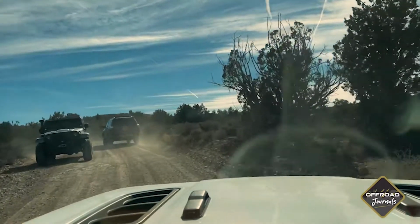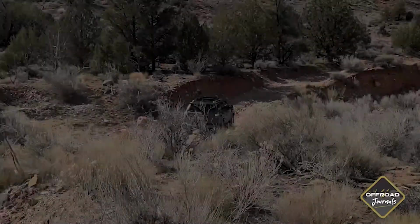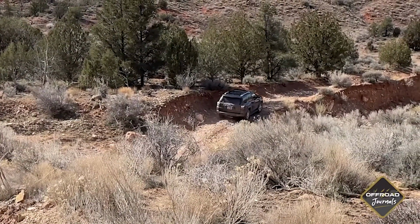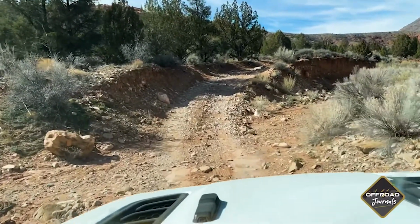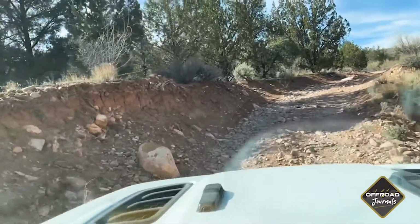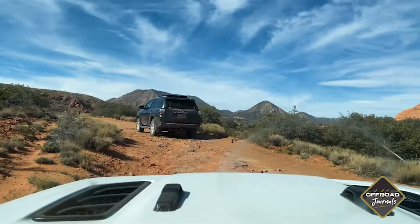Today we're going to be reviewing a trail called the Red Canyon Trail. It's located about 35 minutes outside of St. George, Utah, and is an excellent off-road trail for beginners or families that are going out for a casual off-road experience. The Red Canyon Trail turned out to be really a perfect mixture of rough terrain, smooth roads, sandy sections, and was a lot of fun for the entire family.